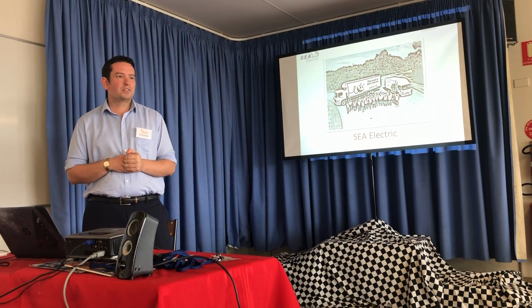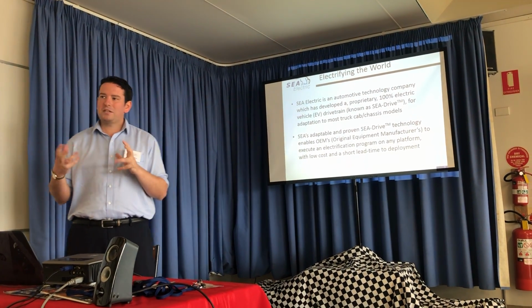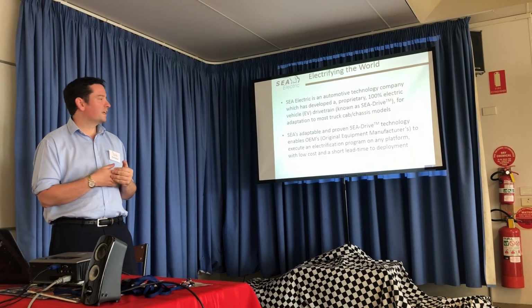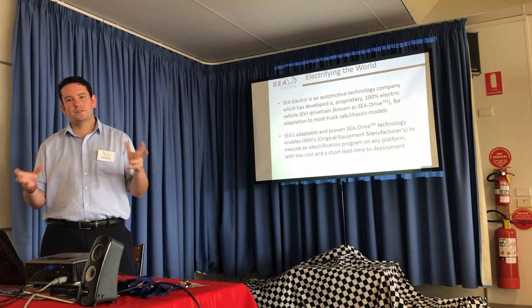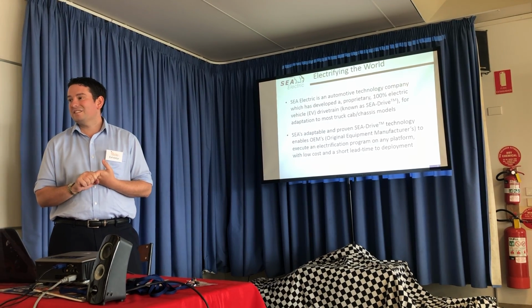Building across a multitude of different chassis. So probably the best way to think about us is more as a technology firm than a traditional automotive manufacturer. There's really three main parts to our business.